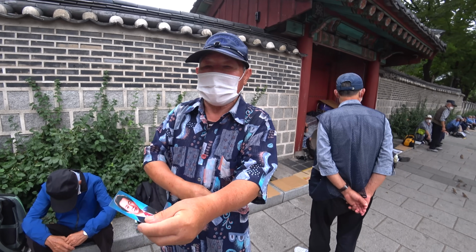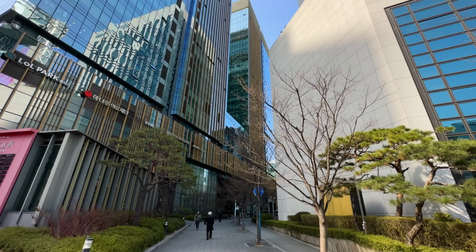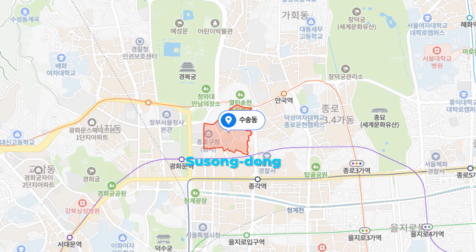Okay, so we're back where it all began. This is where I filmed my very first episode for the Welcome to My Dong series, Jongno. But we're not going to do the same neighborhood, of course. We are walking to Susong-dong. Yes. That's where we will explore today, together with a regular guest now, David Mason.